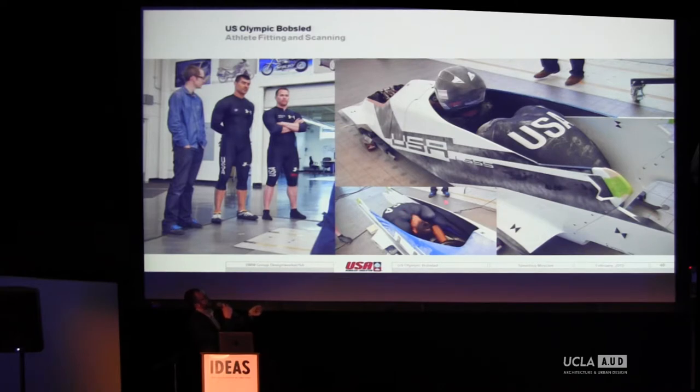And so we were scanning them in position so that for any further aerodynamic simulations, we could actually be using real athlete data. And so this is the day of scanning at DesignWorks, and you can see a little bit of optimization on the handle shape and things like that.